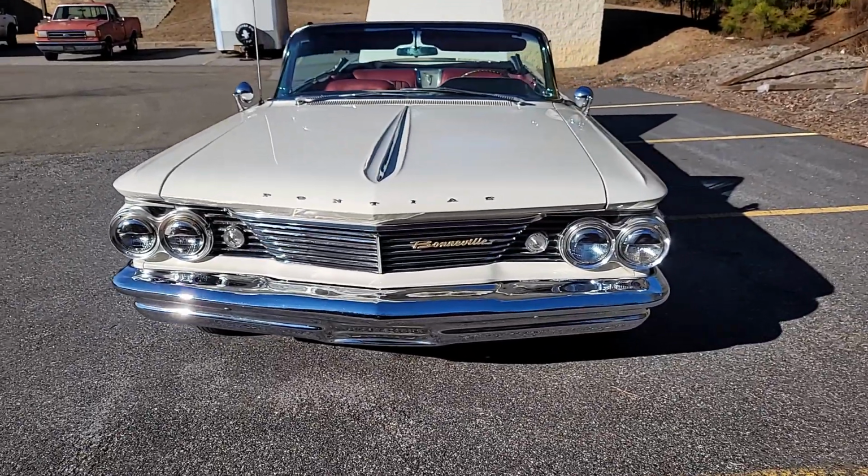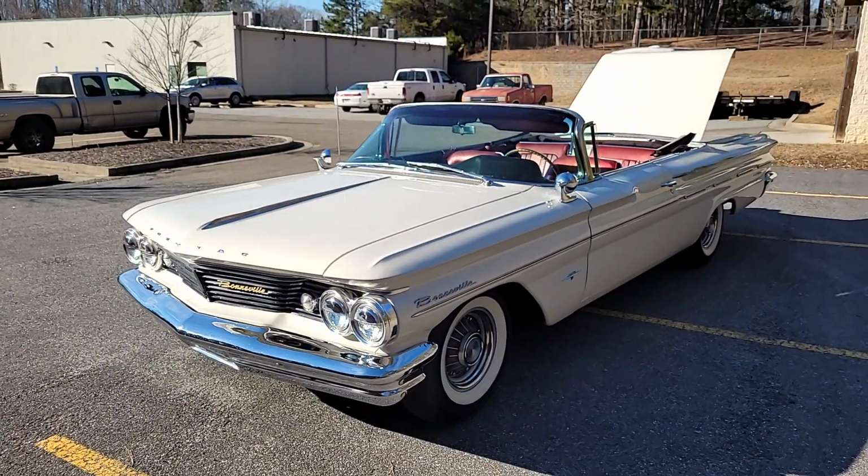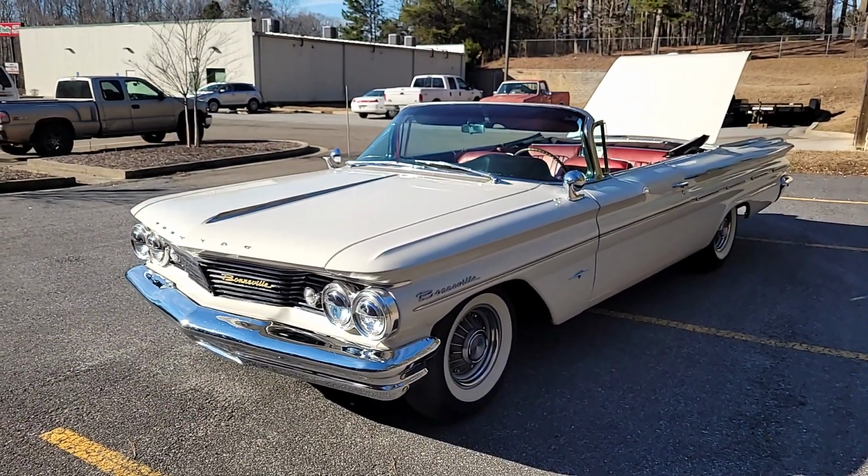Both the engine and transmission we believe to be original to the car. If any prospective buyers want us to run numbers, we'll do the research for you.